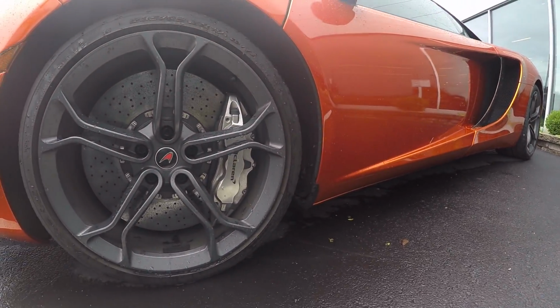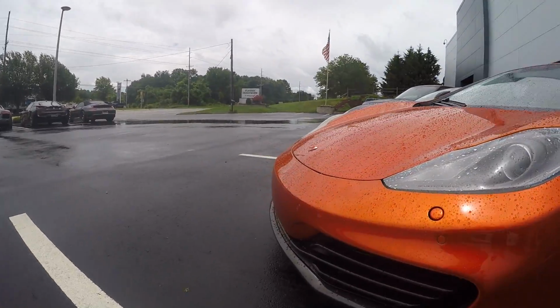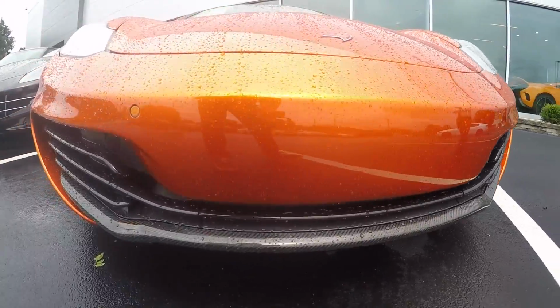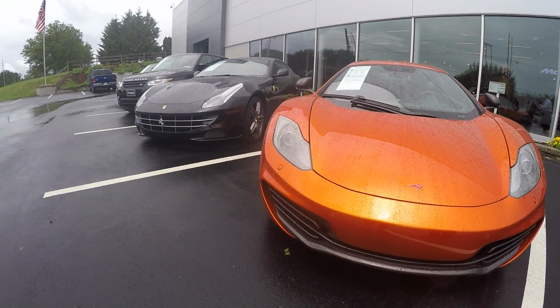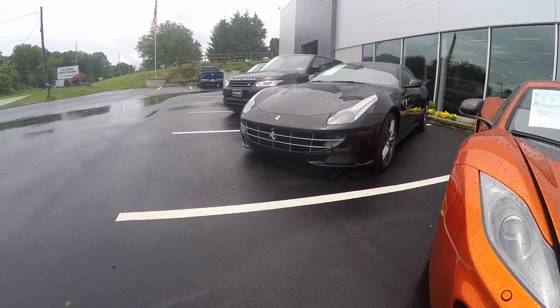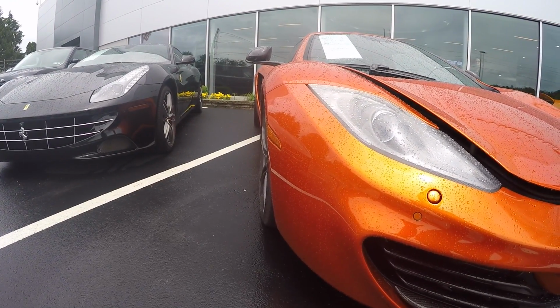I do like the carbon ceramics. I like the carbon fiber splitter. I don't like the body matched ones. It's funny. I showed the blue one this morning. I said, I love the body color. I'm not a fan of the body matched color.